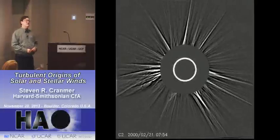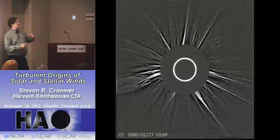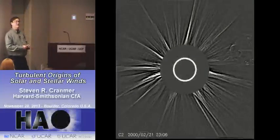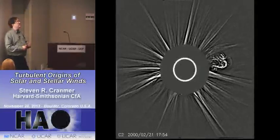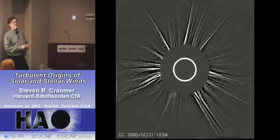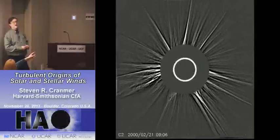Well, if we see these sort of 10% level intensity fluctuations advecting out with the solar wind, we're at least seeing the fact that they're flowing out. Well, either with the wind or, if they're wave-like, they might be flowing out faster or slower depending on the phase speed of the waves. That's true.